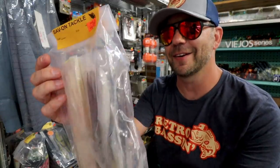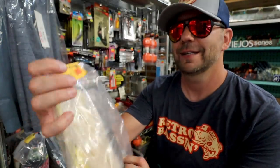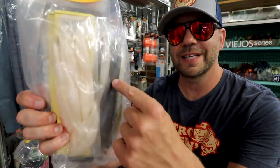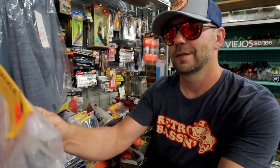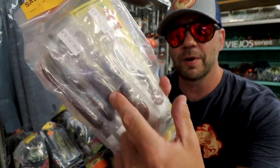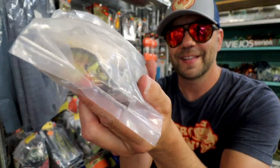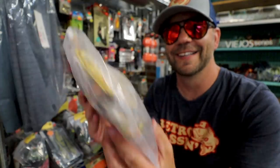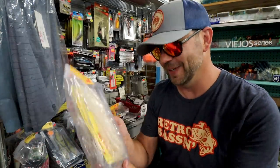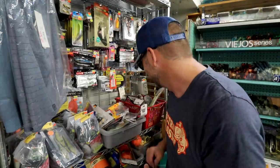So I see a pack here, Sav-On Tackle, for $4.88. It looks like there's some Lunker City finesse fish in here. Looks like some other, I don't know what kind of worm, in a pretty hefty bag. And at the very bottom, a Bagley Small Fry. I think I'd pay $4.88 for just that guy. So that whole thing's gonna come with me. That's too funny.